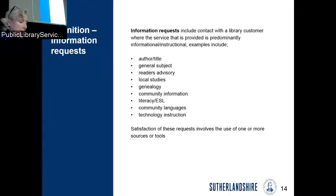General subject requests are for non-fiction subjects or fiction information. Reader's advisory, requests for fiction or non-fiction subjects for leisure. So they don't just have to be, what's the latest horror item that you've got on your shelves that would be of interest. It could be, I'm reading about geology. I would like to know the latest research there is about what's happening out at Mungo Lakes or something like that. Local studies requests, a request for information, photographs, maps, books, newspapers, journals and other materials that concern the local area. Genealogy, requests for assistance in finding genealogy or family history.